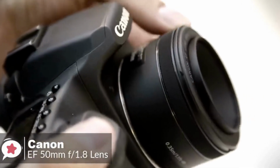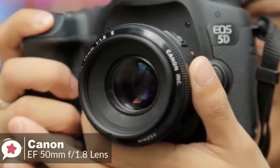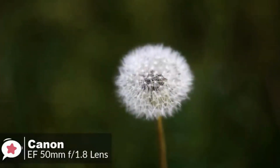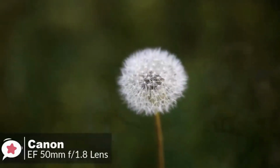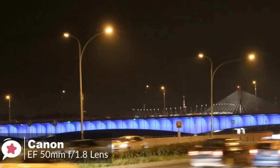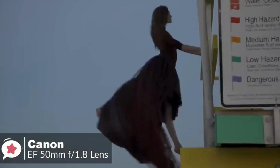As for performance, compact and lightweight. An outstanding walk-around lens, Canon's EF 50mm f1.8 STM is a great entry into the world of EOS prime lenses. With an 80mm effective focal length on APS-C cameras, 50mm on full-frame cameras, it is an excellent prime lens for portraits, action, even nighttime photography.